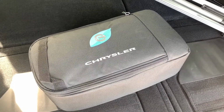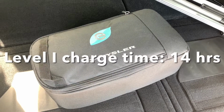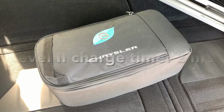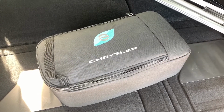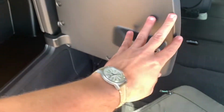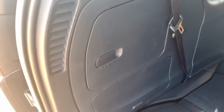It plugs into a regular household plug, but since it's level 1, 120 volt, to fully juice up the battery, you're gonna have to charge it overnight. Now, if you use a level 2, 240 volt charger, Chrysler says you can fill up the battery in about 2 hours. This is a nice little touch too. There's even a spot to put the charger bag. You just slide it in there. And it's out of the way until you need it.